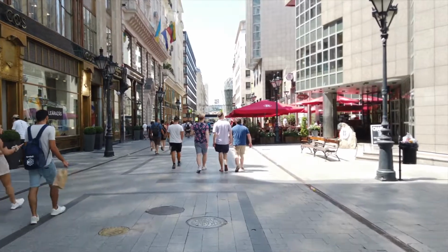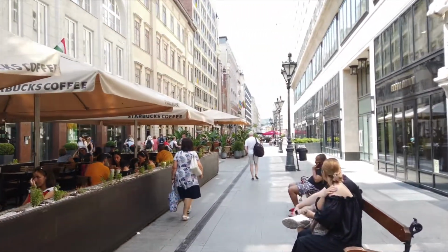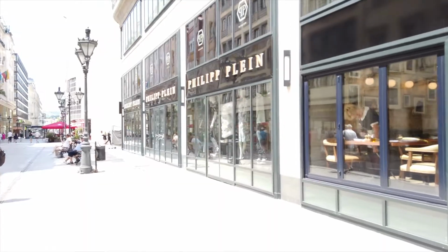This street is one of the main streets of Budapest. This is a shopping area, one of the most popular, famous and favorite streets in Budapest. Of course, here you will see a lot of cafes and restaurants as well. And it's a walking distance from this Diák Ferenc tér to the Danube, only 5 minutes walking.